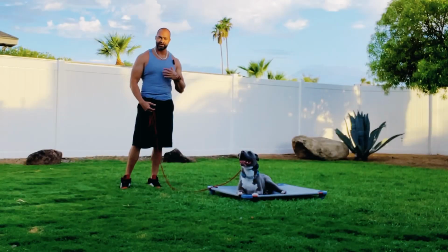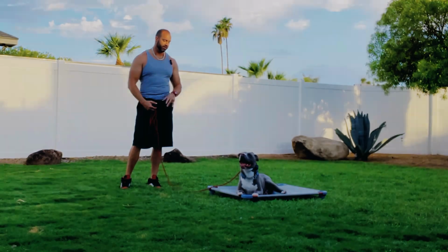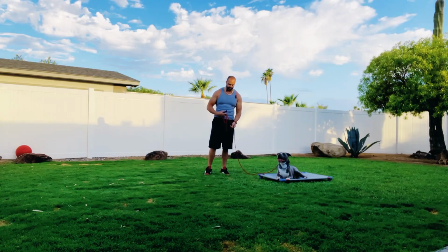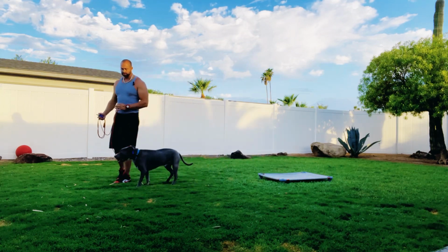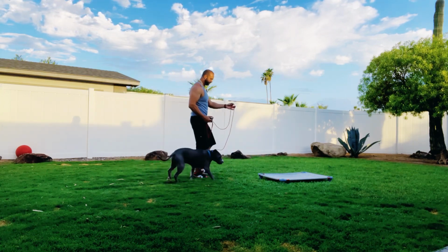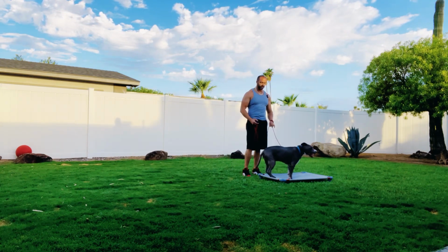This is a dog that has a solid understanding of place. He's on day 5 right now. Okay, so doing phenomenal. Let's go, bud. Good. So I'm going to hold place and I'm off. Once he's on there, off the button.